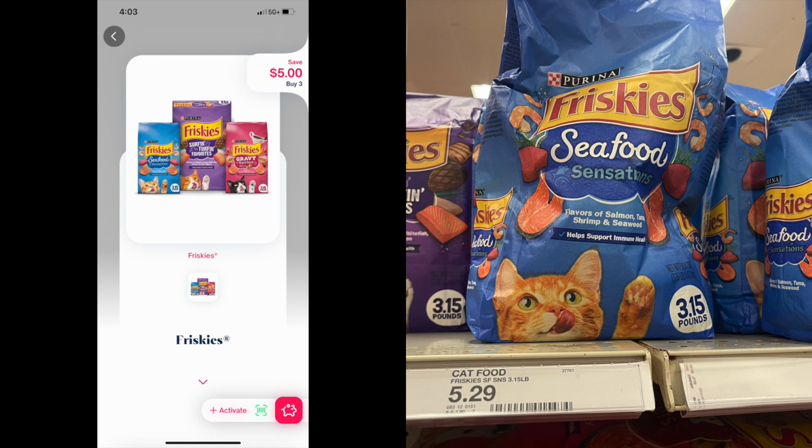Next thing we're getting is this Purina Friskies. I think it's 3.5 pounds for $5.29 for these. You're going to pick up 3 bags. Your total will be $15.87. There is a $5 coupon when you buy 3 bags on the ShopMeum app.